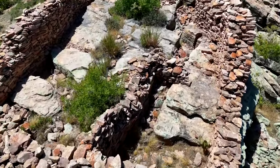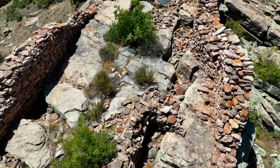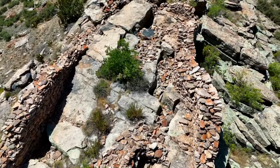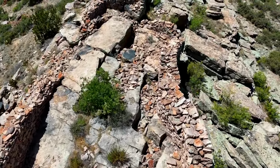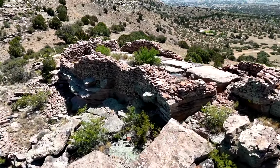One thing that always strikes me about these sites is the thickness of these walls, anywhere from 2 to 6 feet thick. Some of the sites that I've been to have really thick walls. I always think about the amount of effort it would take to build these structures, not to mention having dry stacked walls last this long. Stacking dry stones and making walls out of it is one of the hardest things to do.